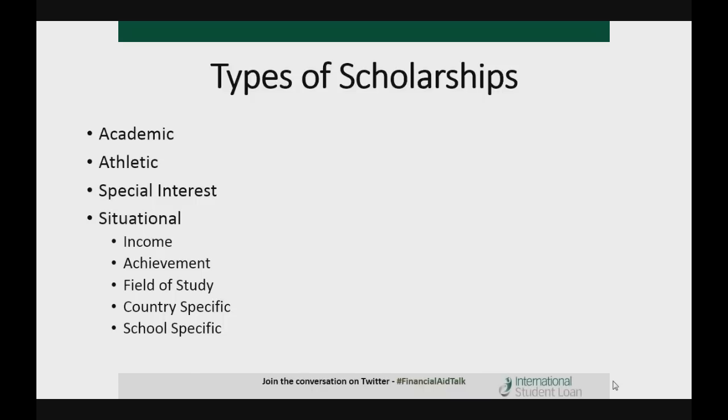And then lastly, we have school specific. So many schools will have scholarships that they're willing to grant you, primarily for the fact that you're attending the school. So that's a very great opportunity, and it's a very basic one, but then you may also be able to find a scholarship through your school that will grant you aid because you're an international student. So that's another outlet that you will want to look at.